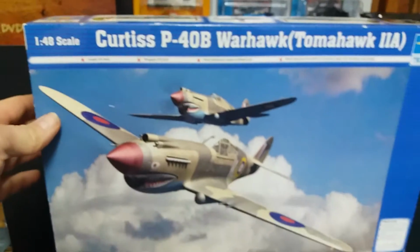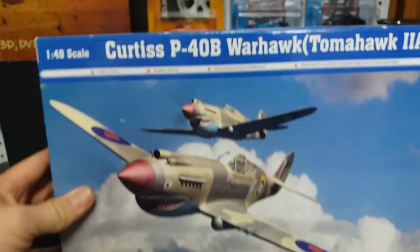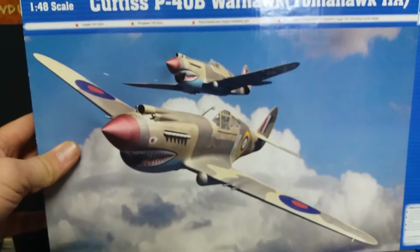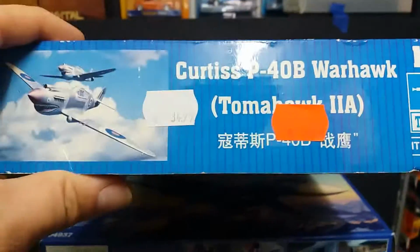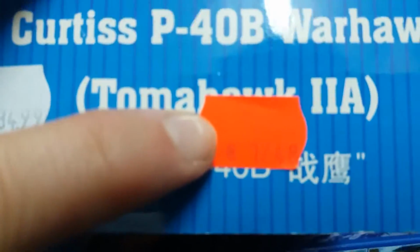I got this one, Curtis P40B, which I was doubting myself if I should get it, but I was like, I'm thinking stupid here. So I got this one, Trumpeter, and since it was not a normal kit to carry in the store, it was already reduced to 17 euro 48 from 35 euros. So I paid 70% off of this price, 17.48.